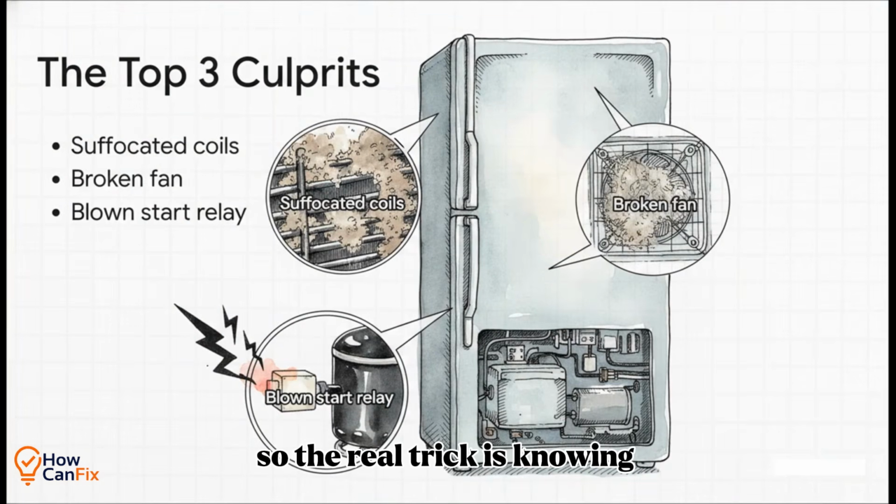So the real trick is knowing exactly where to look when this happens. Based on years of service calls, here are the top 3 DIY-friendly culprits we're going to tackle today. Number 1, suffocated condenser coils that are just covered in dust. Number 2, a blocked or broken condenser fan. And number 3, a blown start relay. These 3 things cause the vast majority of cooling panics, and you know what? They are surprisingly easy to check.